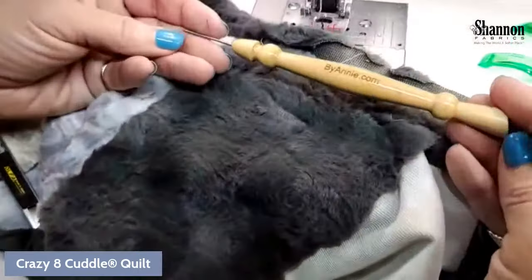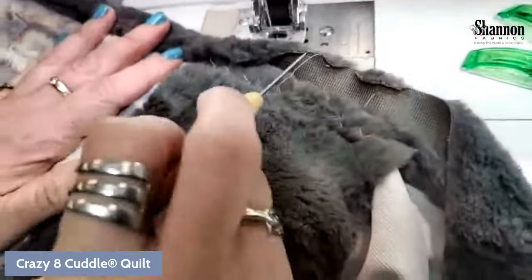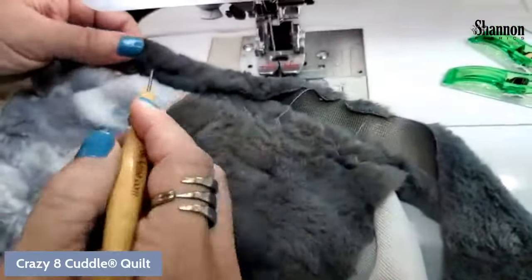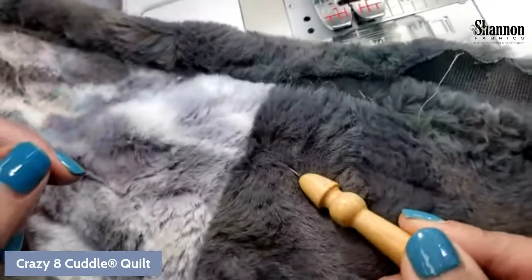So this is the stiletto that I like so much. This is the By Annie stiletto. And the reason I like it is that it has just a really nice handhold. So you can see, when I'm sewing with it and when I'm fluffing with it, it's really easy to hold. So it feels nice in my hand. The end of it is actually sandblasted, so it has more grip than most stilettos would.